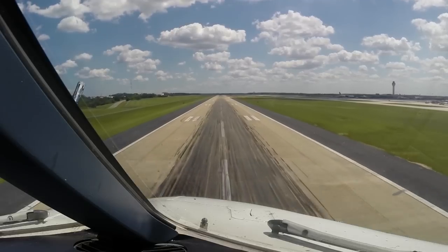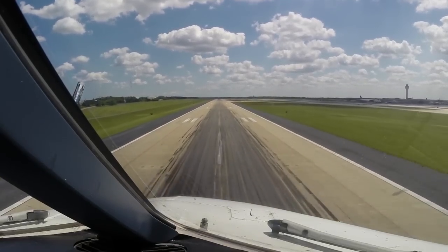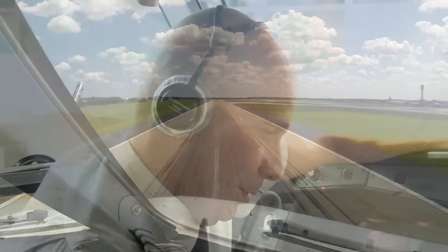It was a beautiful flight, no problems at all. We arrived ahead of time. We are 6 minutes early. We have parked, and really happy about this flight.